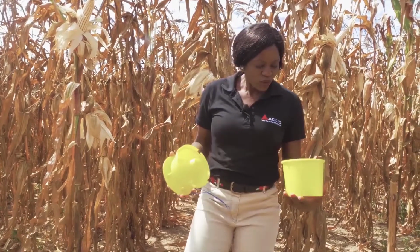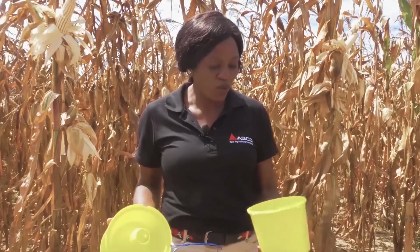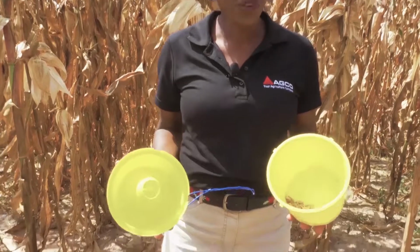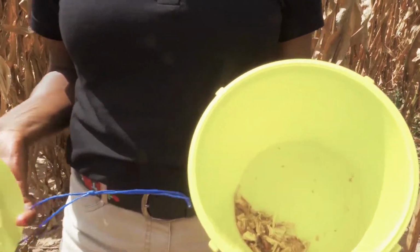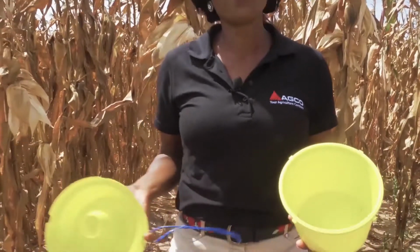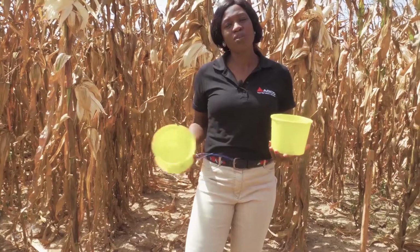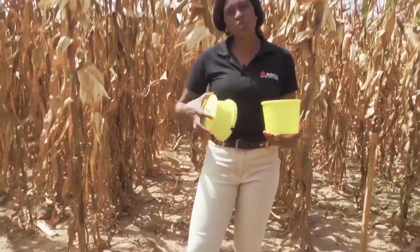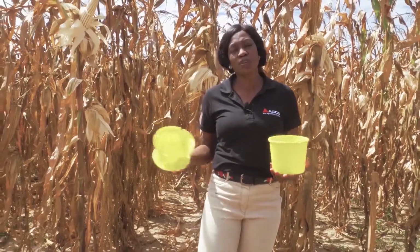So these are the trapped adult moths for the fall armyworms. So there are different types of pheromones. It could be food pheromone, it could be sex pheromone, but the most common is a sex pheromone. So this is where the male moths are attracted, and you divert them from mating with the females so that you can reduce egg production and consequently reduce your infestation.